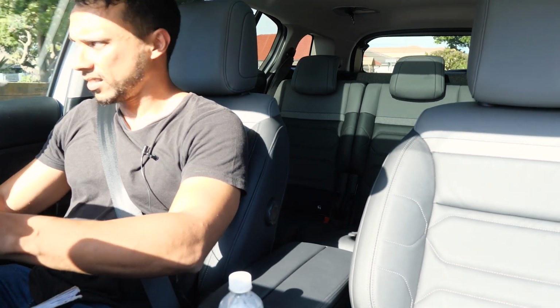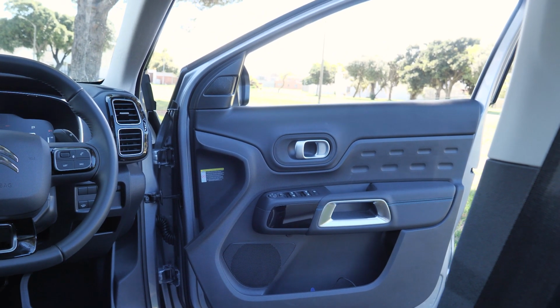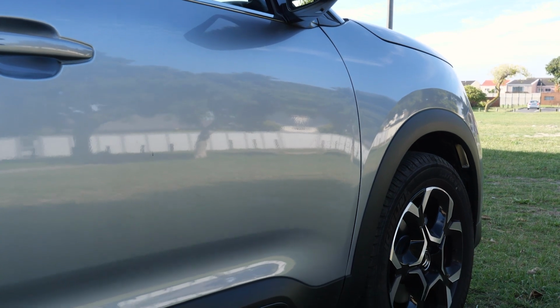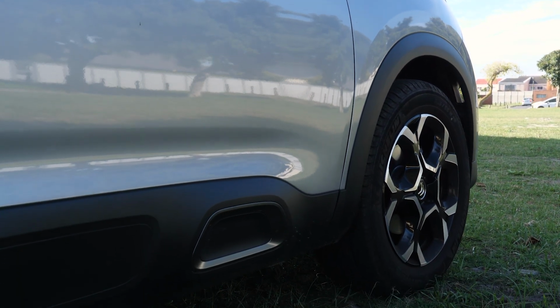I also like the box shape design. It's a rounded off box shape design that's all over the C5 Aircross. You'll find it on the steering wheel, which has a bit of a flat bottom and flat top. The bubbles on the side, that is Citroen's signature.